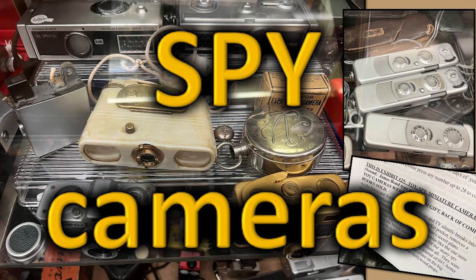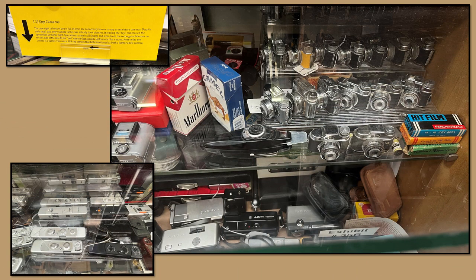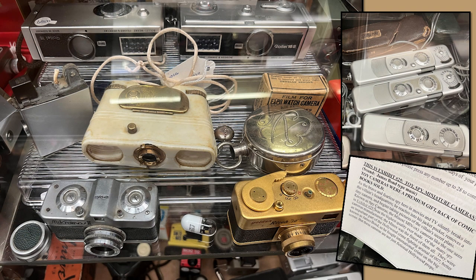This was a fun exhibit. It included toy, spy, and miniature cameras. As the brave and fearless spy hero in movies and TV silently breaks into the villain's headquarters, he reaches into his jacket pocket, removes a tiny camera, and begins taking pictures of the villain's secret plans. Known as spy cameras, the Minox, like the one seen in Exhibit 25A, was the highest quality ever made. Of the many spy cameras manufactured, the Minox was the finest of them all.